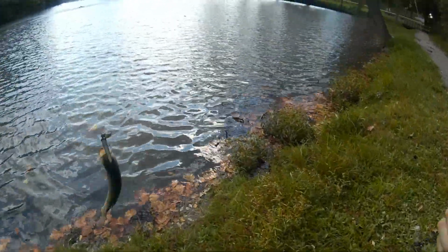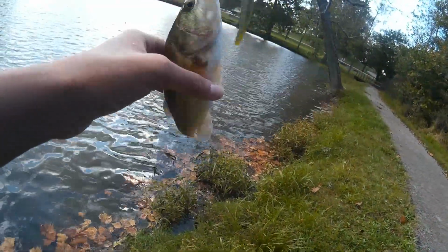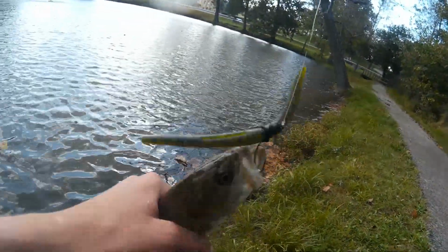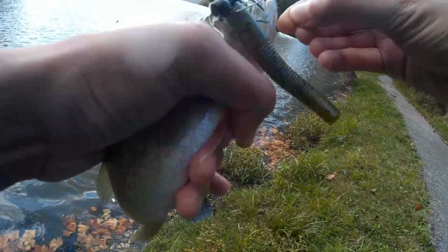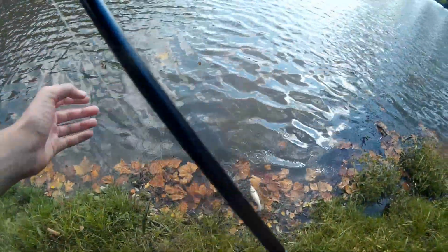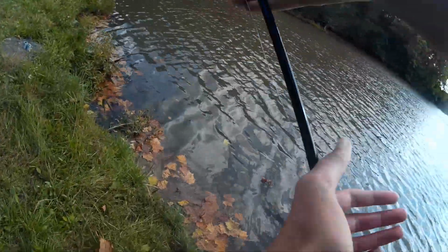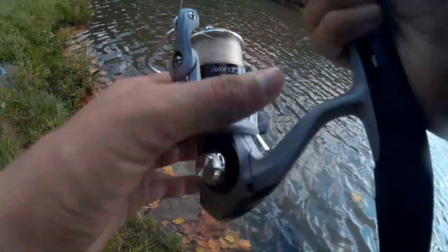Right off the bank. Woohoo! Yeah, let's go! So those were bumps from bass, I guess, that whole time. It's a little guy. But hey, when you're fishing a spot that doesn't have big fish, flick shake, man, for the win. Okay. He's back in the water. Woo, boy! Working the bank, son! Get back out there.